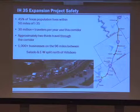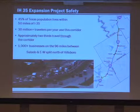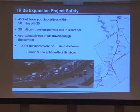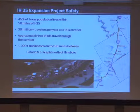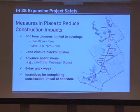they've found that 2/3 of the traffic on I-35 in the Waco area are traveling through Waco. The 2/3 of the traffic that are on the interstate in the south part of the district are still on the interstate in the north part of the district, and vice versa. So a lot of commuting from Austin to Dallas and Dallas back to the south. 1,000+ businesses on the corridor from Salado to Hillsboro.